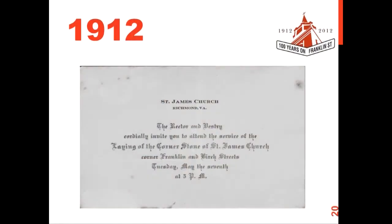Invitation to the laying of the cornerstone went out. There's an actual invitation to the laying of the cornerstone in 1912, 3 p.m. The rector and vestry cordially invite you to attend the service of the laying of the cornerstone at St. James Church. Even the invitation didn't have the S apostrophe S. Isn't that interesting?